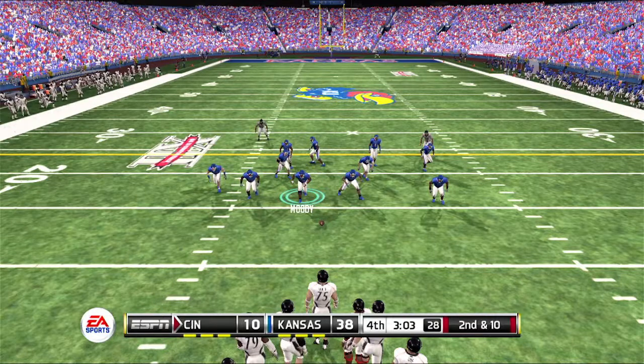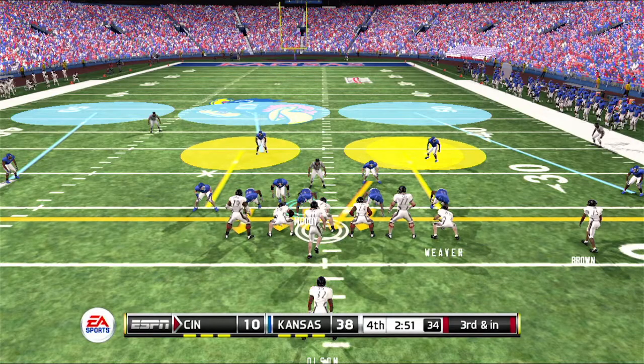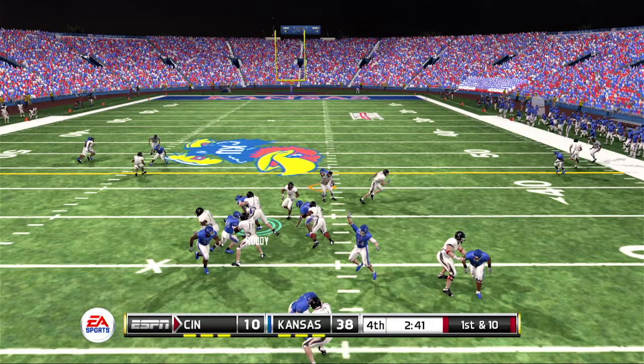Second and 10. Ball on the 13-yard line. And down he goes at the 23-yard line. Down at the 33-yard line. That's good decision-making there and mechanics by the quarterback. He knew where he wanted to go with the ball, but he looked off the other receivers first. Throws and it's incomplete. Boy, that was a rocket. If the receiver didn't come down with it, quarterback made sure nobody else was going to come down with it either.